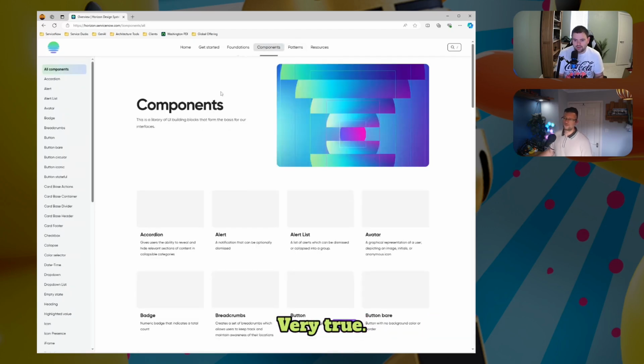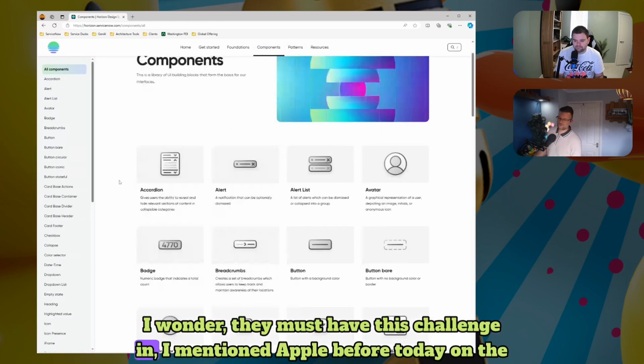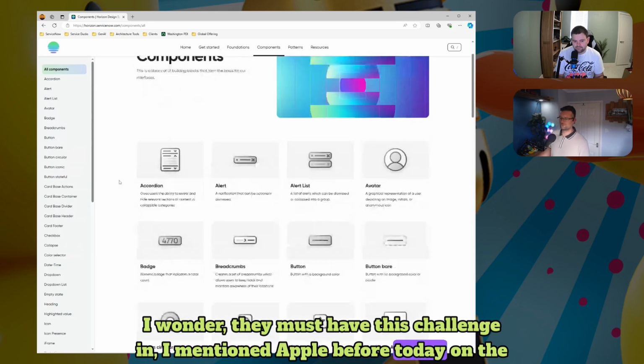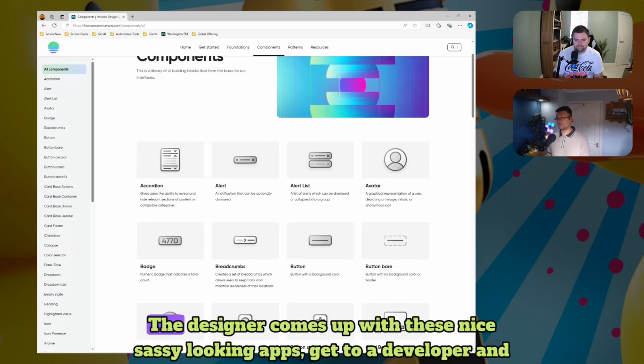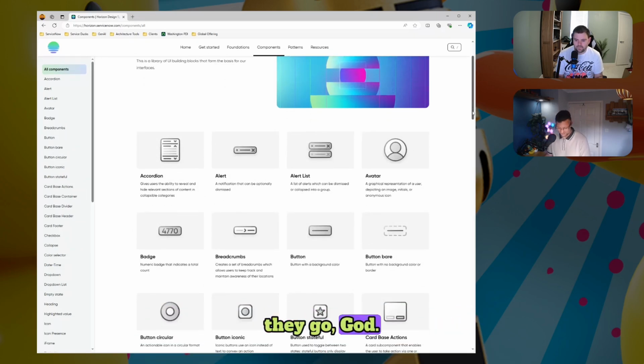I wonder, they must have this challenge. I mentioned Apple before on the conversation, but they must have the same challenge there. It's like, let's have these apps that are really simple. The designer comes up with these nice, sassy looking apps, get to a developer and they go, oh God.